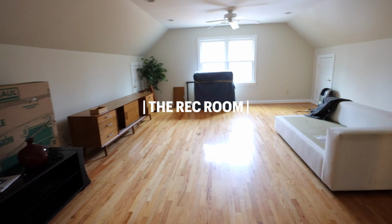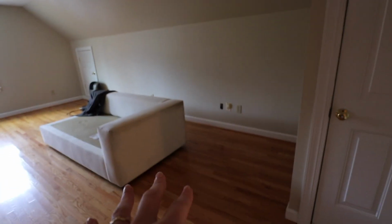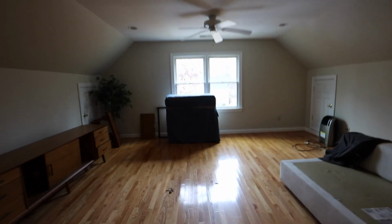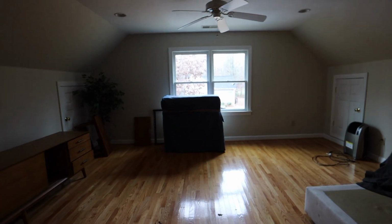So this is our rec room. We're gonna have our TV here. I would love to get 2 smaller couches here and put a raised bed here, so it is kind of like a movie room. And then Xander actually has his pool table that he grew up with, so we'll have a pool table right here. There's just so much to do.